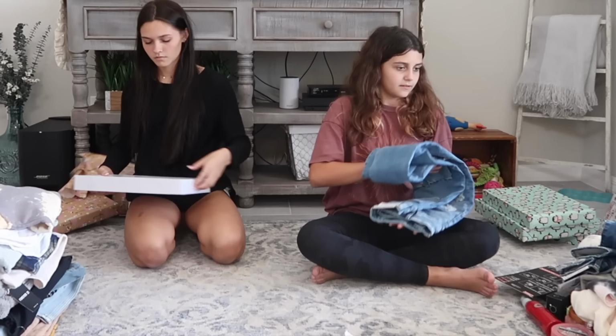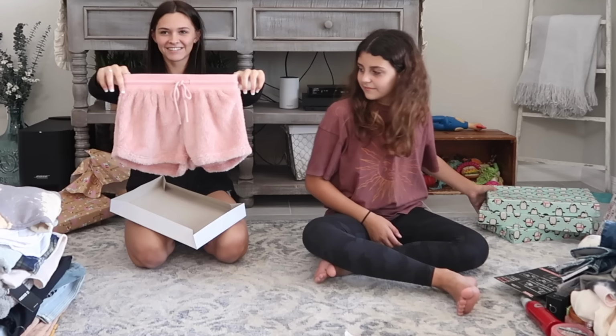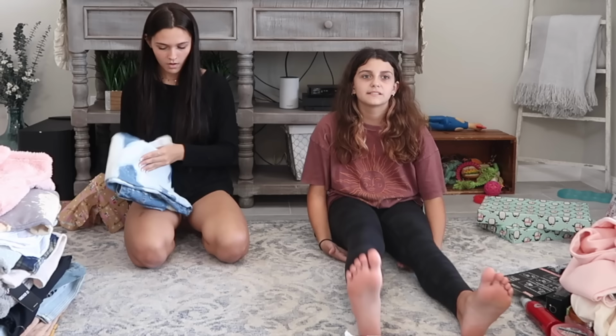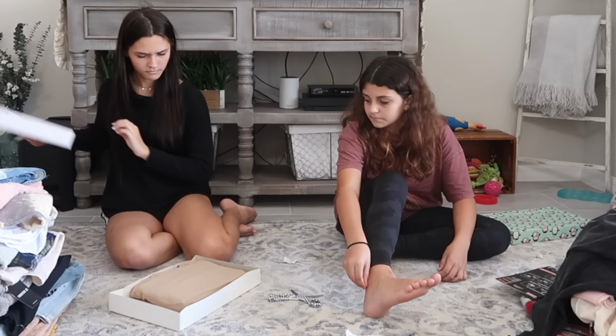A lot of jeans for someone. Hey, I got pink ones. These are cute. Then I got this one. Ooh, I like these. They're tie-dyed though. I like these.